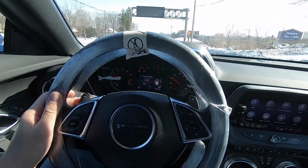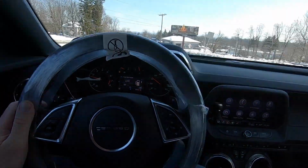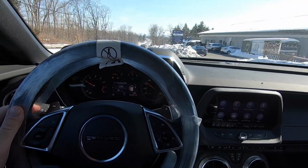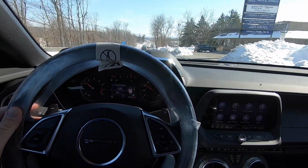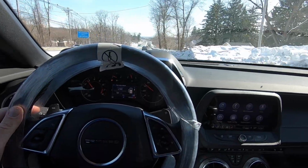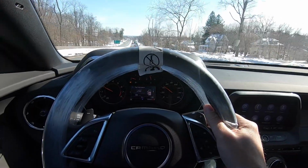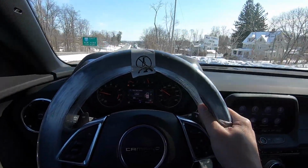It does have the 10-speed transmission in it, which shifts super fast, which is nice. And then, of course, you have the paddles on the steering wheel, so you can upshift and downshift right from the paddle. So right now, if I was to just drop a gear, we're now in 6, 5, 4, upshift on this side, 5, 6, 7, 8.